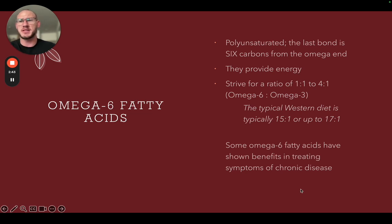There has been some evidence stating that omega-6 fatty acids help fight chronic disease, but you would be better off suited to start including more omega-3s as opposed to omega-6s because they're found in a lot of different stuff, so we really don't have to try to get omega-6s.